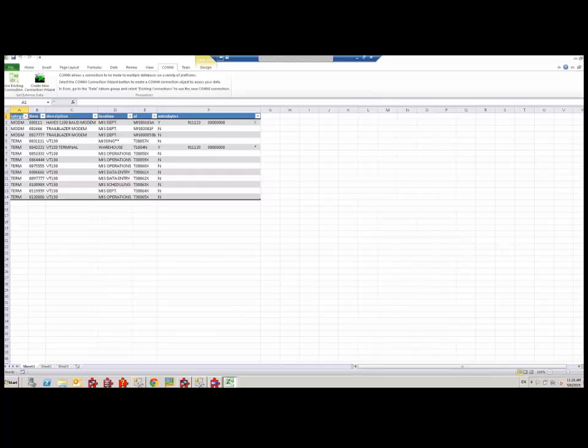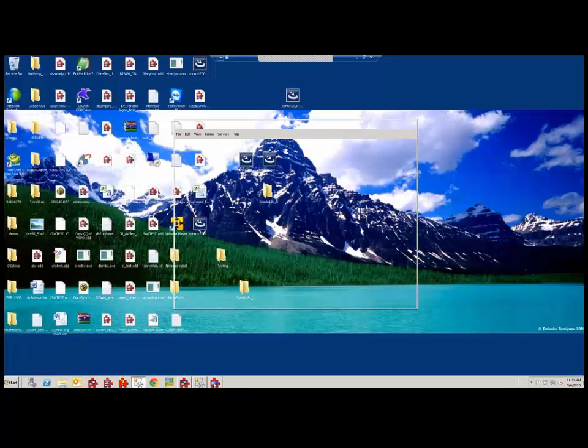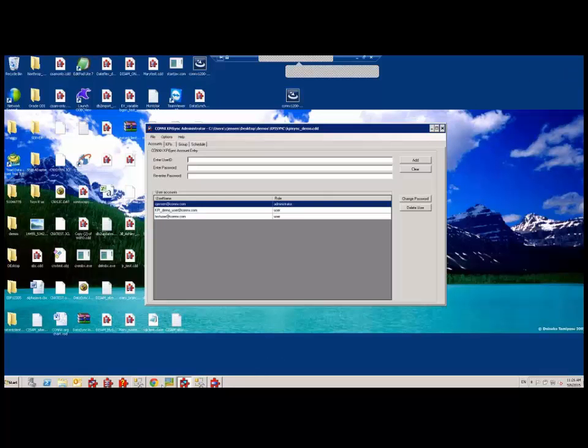From here, I want to go into the KPiSync tool. We won't save that, and we won't save this. Now in KPiSync, oops, that's the wrong tool. The KPiSync tool is a very, very simple tool to use.